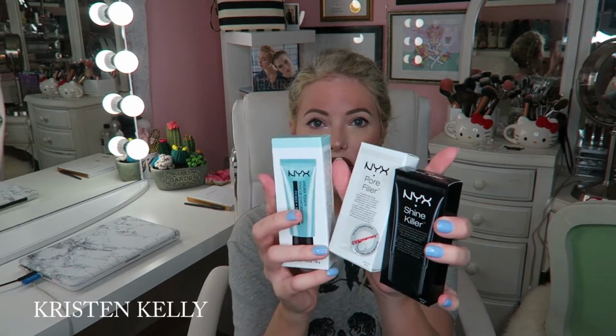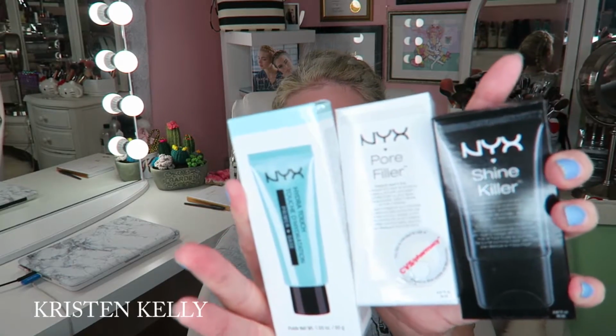Okay, so this is Shine Killer, and this is another primer. So far we are at 3 primers, so I won't bore you with that. But yeah, I got the Shine Killer, the Pore Killer, and the Hydro Touch primers.